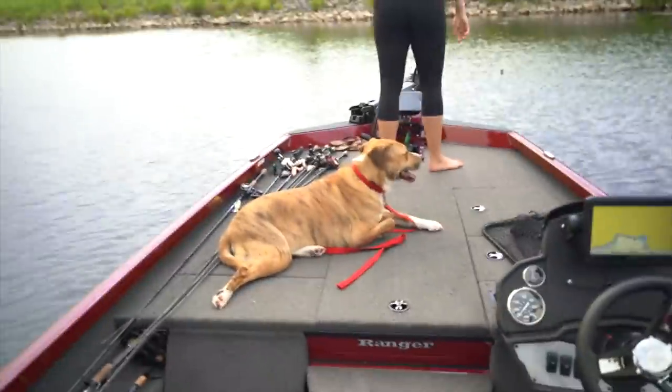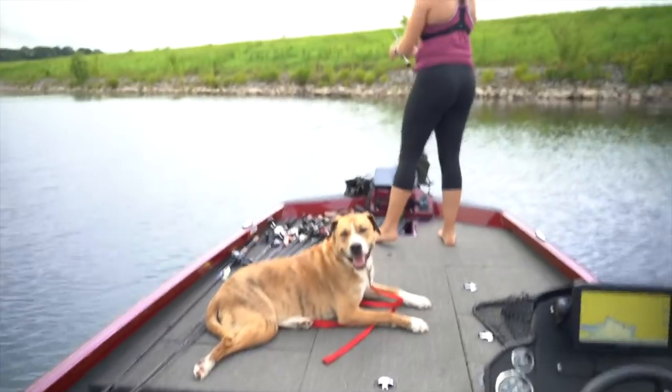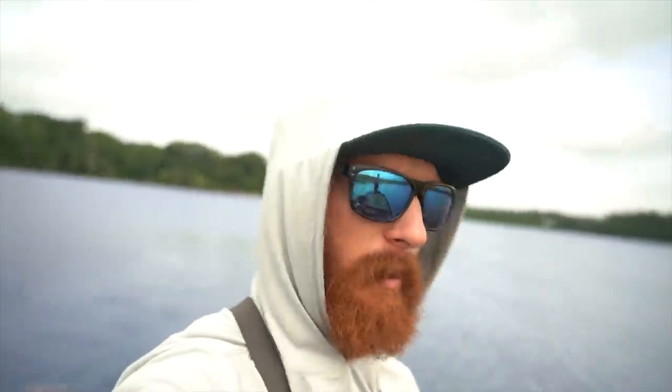All right, y'all. Well, we made it to the first spot with Zeke, and he is chilling. Zeke, boop. Say what's up to everybody. It's his first time out on the hot tamale since we first got it, and when he was on it that time, it wasn't on the water, so this is his first experience. Let's try and get some fish with Zeke on here and see how he reacts.